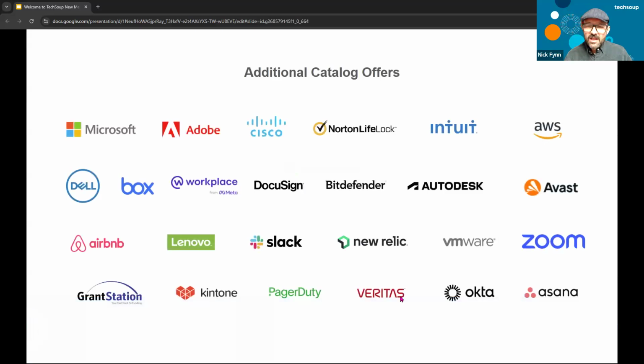There are also a lot of other brands and products in the TechSoup catalog. And I share this screenshot with you just to illustrate what some of them are. We're not going to go into all of these for sure, but again, I encourage you on your own time to dig into the catalog, take a look at the brands that are available to you. Perhaps you will find that in there is a tool set or something that can really help your nonprofit.